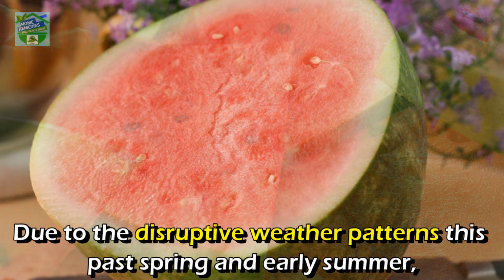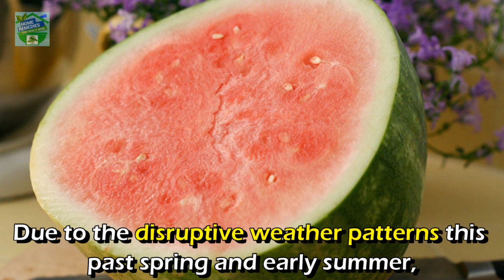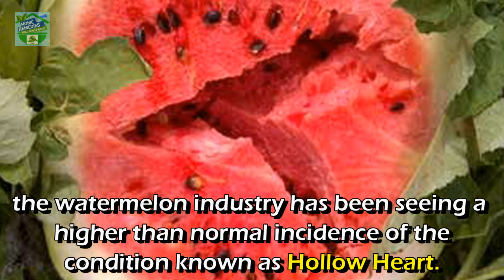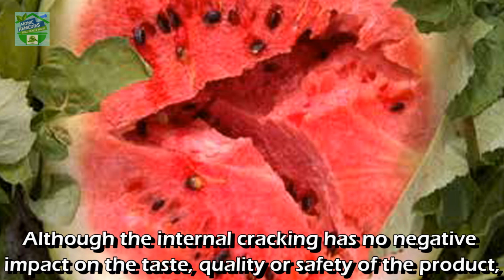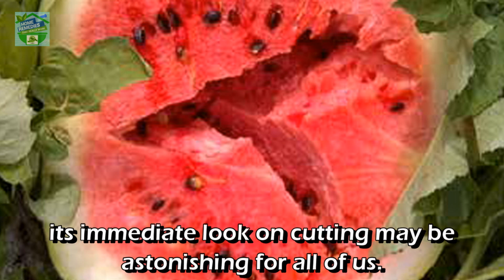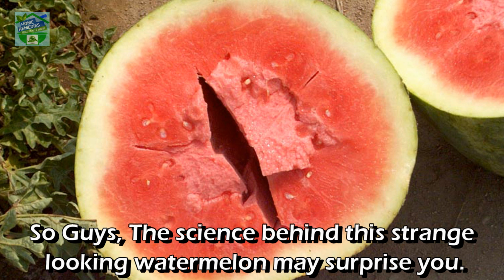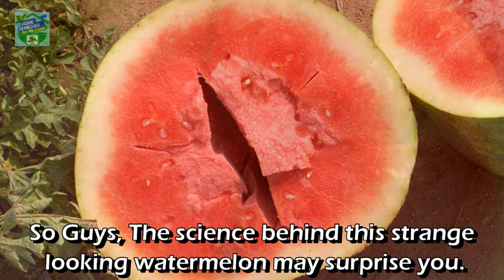Due to the disruptive weather patterns this past spring and early summer, the watermelon industry has been seeing a higher than normal incidence of the condition known as hollow heart. Although the internal cracking has no negative impact on the taste, quality or safety of the product, its immediate look on cutting may be astonishing for all of us. So guys, the science behind this strange looking watermelon may surprise you.